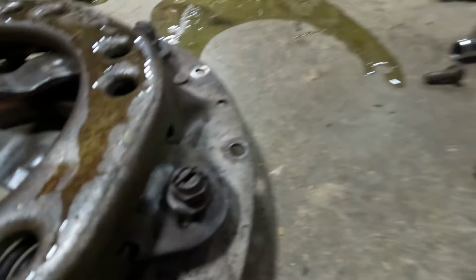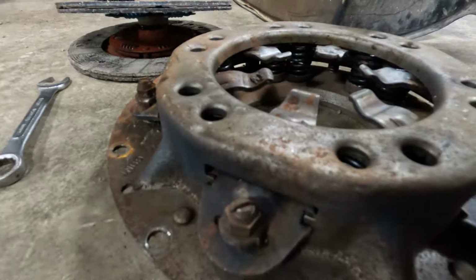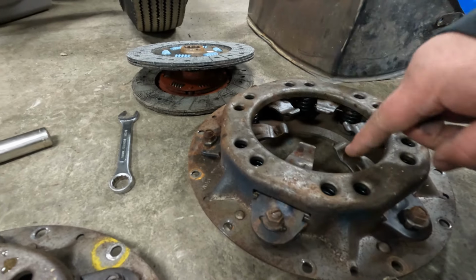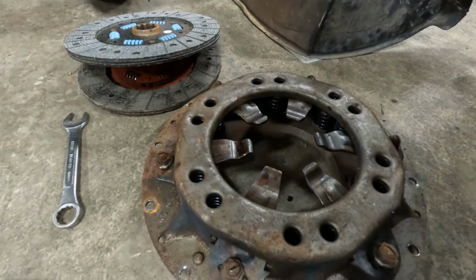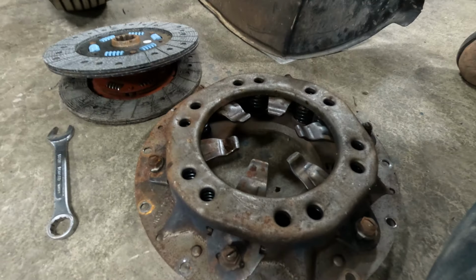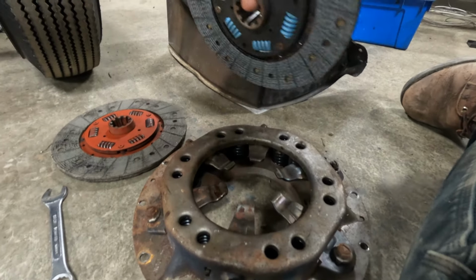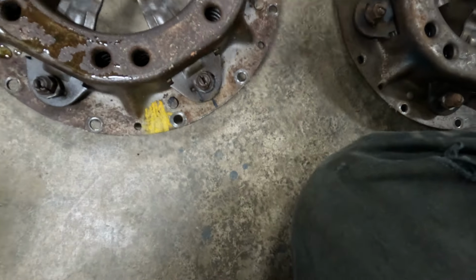I was looking at this. You can see how the adjustment screws are kind of low. On this other one, they're not like that. This is actually a new pressure plate or a diaphragm. So I think I'm going to go ahead and use this set just to be careful, even though this one might be okay.